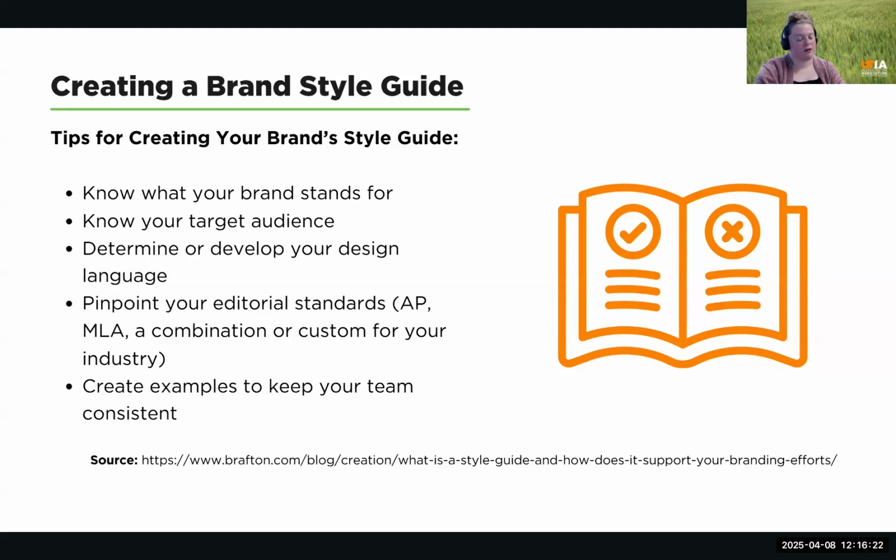If you get to a point where you have editorial standards, maybe you're writing or sending a lot of things to your local newspaper, there's really no right or wrong. Pick one and stick to it would be my best advice as far as editorial goes for writing. And create examples to keep your team consistent. So really, the more examples you can have of the way you want things to look, I think the more beneficial a style guide would be for you going forward. This can also be really helpful in succession planning. So say that you're getting to the point where you're ready to pass the baton on to somebody else to either take over the business or take over the farm. If you have examples of how you want that to continue to look down the road, be ready to share those with them, because that can continue to help the brand be consistent no matter who is making that content.